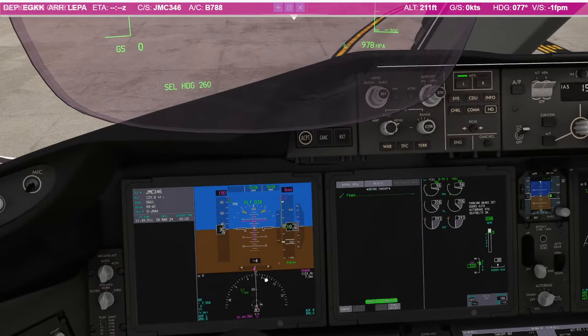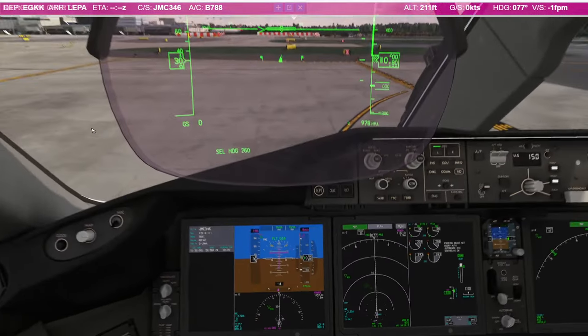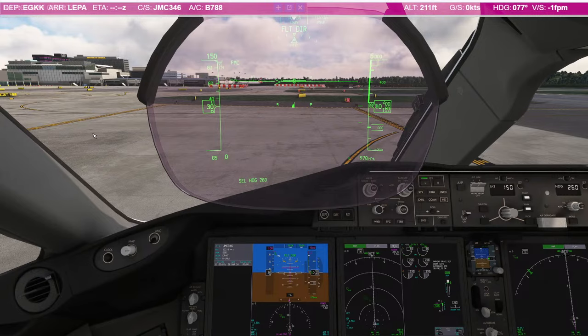Right, let's run the checklist. So, before takeoff checklist, flaps, they are at 5. That is the before takeoff checklist complete. Again, that's a simplified version of the checklist. Okay, is everyone ready? Let's go. So let's announce this. We're the only airplane on the ground here now.